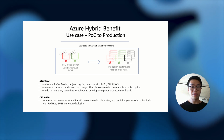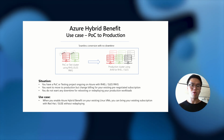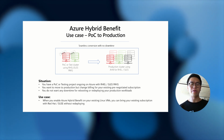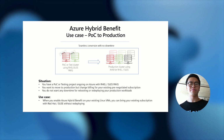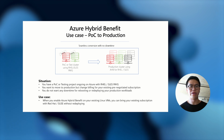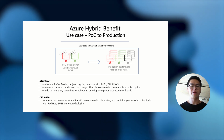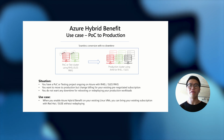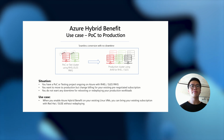And if you have a RHEL and SLES software subscription handy, you probably want to use them with those pay-as-you-go VMs to reduce the overall cost that you incurred because you've already purchased those subscriptions. So with the Azure Hybrid Benefit, when you move your workloads to production or when you're moving them around, you can apply the benefit to your existing pay-as-you-go VMs and lower the cost by removing the software fee and only charging for that base hardware fee. And you can do that without any interruption, any downtime to your POC or your dev test workload or anything. So that's one use case.